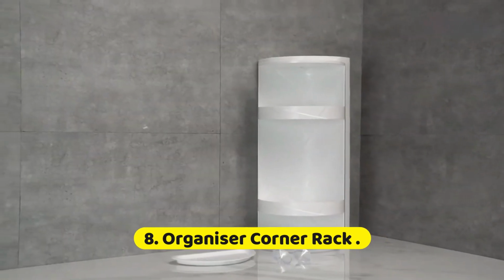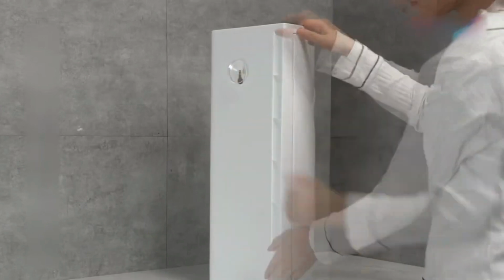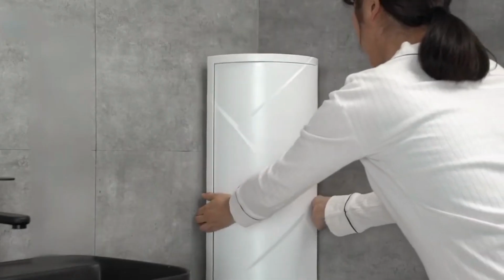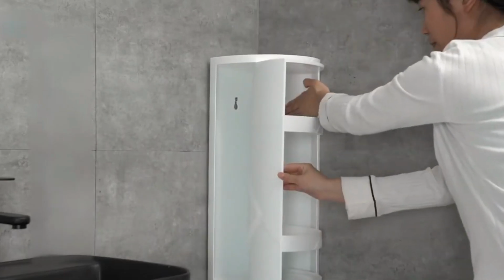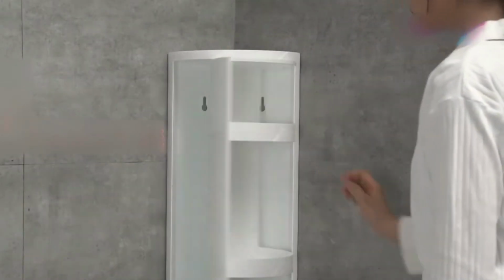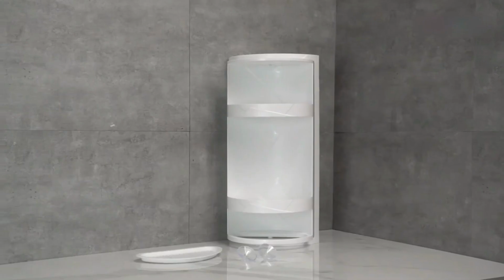8. Organizer Corner Rack. The Organizer Corner Rack is a versatile and practical storage solution designed to optimize corner spaces in homes or offices. This intelligently crafted piece of furniture is ideal for maximizing storage capacity without occupying excessive floor space, making it an excellent choice for smaller rooms or areas where efficient use of space is paramount.